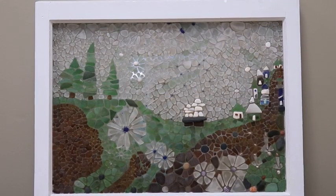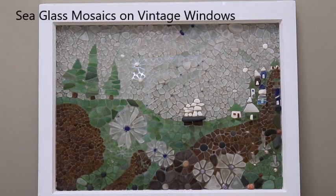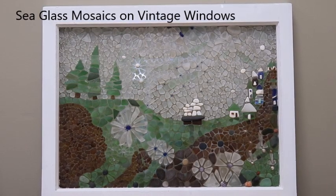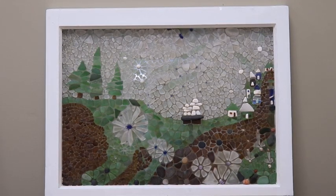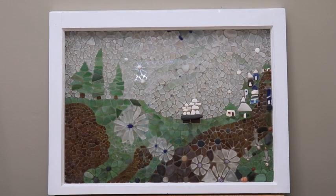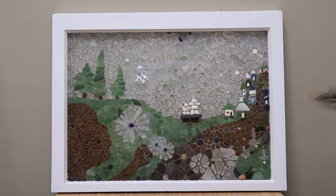And then there are my large sea glass mosaics. I do quite a few sea glass mosaics on antique vintage windows. And here's an example of one of my bigger ones. This one is 31.5 inches wide and 24 inches tall. So quite a large piece. So I've got a whole playlist that shows you some of my larger projects.